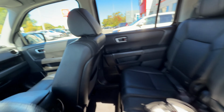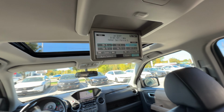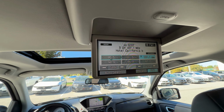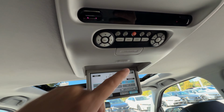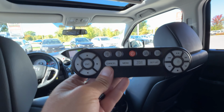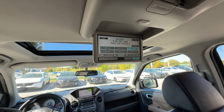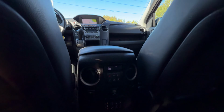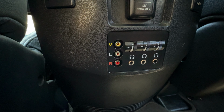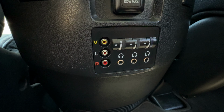Now I'm gonna hop in here, close her up, and let's talk about the headphones, because we do have a DVD player in the back. This is a 9-inch screen. We have a fold down, pop out remote control here as well. So the kids in the back can control their destiny, pop in a DVD, watch whatever they like. Or we also have the red, white, and blue RCA cables back here. You'll see a section here for some headphones as well, if you don't want to use the wireless ones.